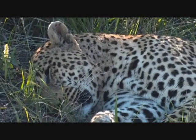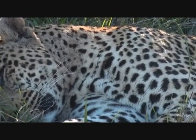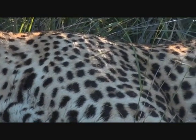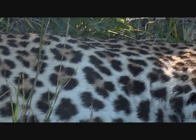So the spots are very, very useful. Now, Amber, you're wondering if they're born with spots. So Amber, yes, they are born with spots. They're just very, very close together. So when they're first born, they almost look like a black ball, because the spots haven't extended out just yet.